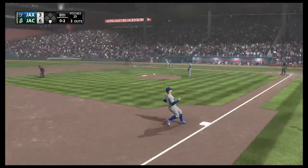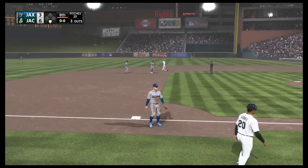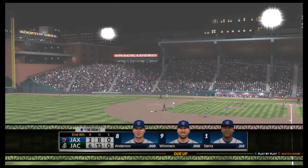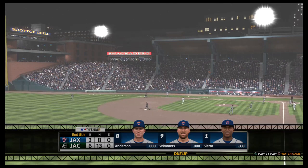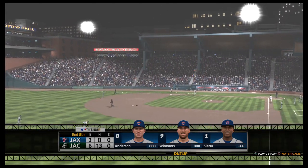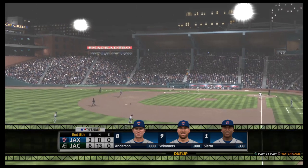Reined in. And as it turns out, the 2-out walk doesn't come around to haunt him as that ends the inning. So it's no runs on no hits, no errors, and 1 man left on. We've played 8 full. The Generals lead it 6-3.